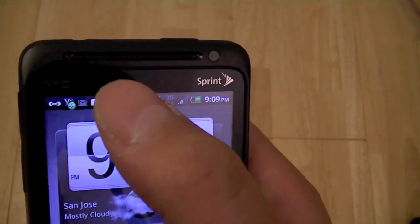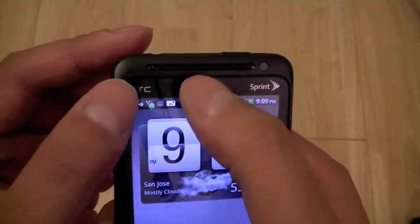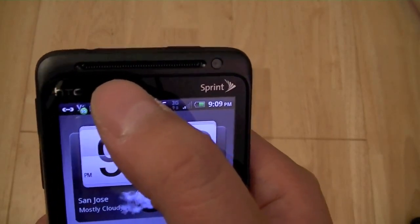Up top, you do have an earpiece speaker, which integrates here towards the left-hand side a little LED light indicator, which will notify you if you have any new incoming notifications.